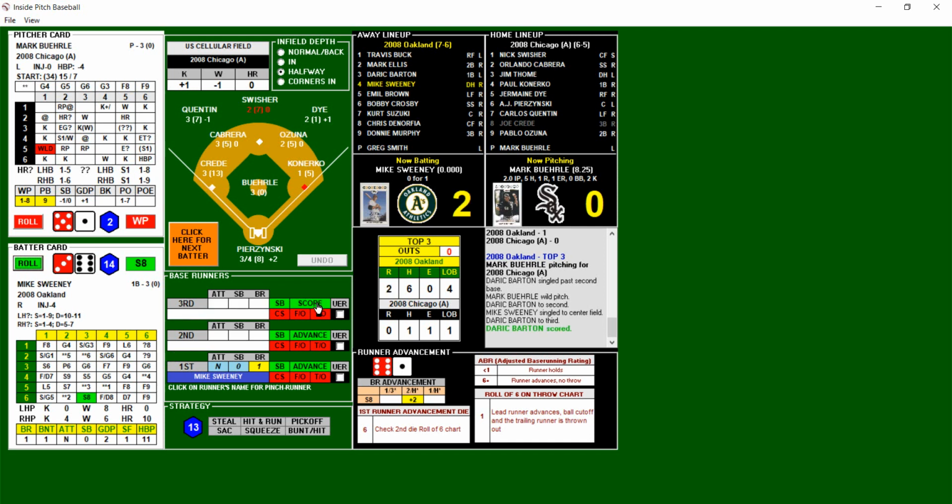It's 2-0. Sweeney on first. Ball thrown in the trailing runner. Ball caught off. And the trailing runner is thrown out. So Sweeney is thrown out. He tries to go to second, but he's thrown out at second. So 1 away. But on an RBI single, it's 2-0 Oakland.